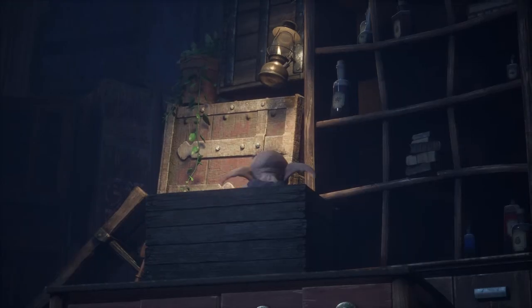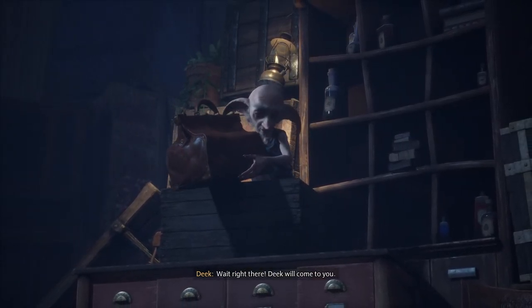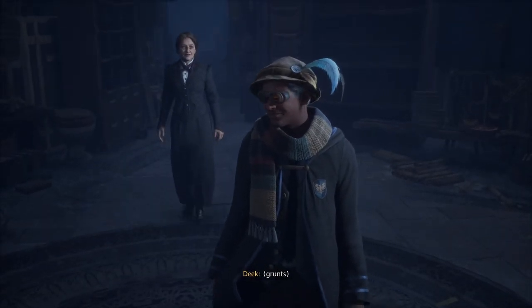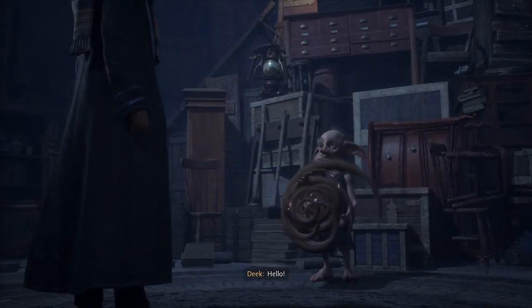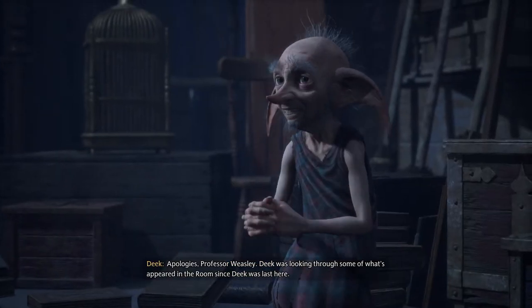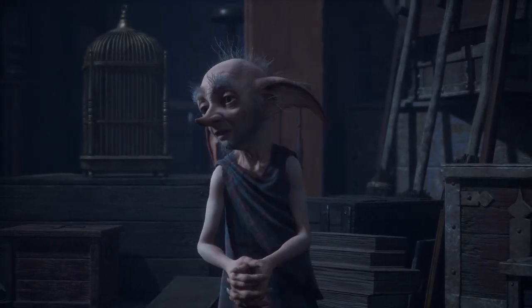Yikes! Careful! Huh? Oh, there you are. Wait right there. Deke will come to you. Hello. Ah, Deke. We've been looking for you. Apologies, Professor Weasley. Deke was looking through some of what's appeared in the room since Deke was last here.